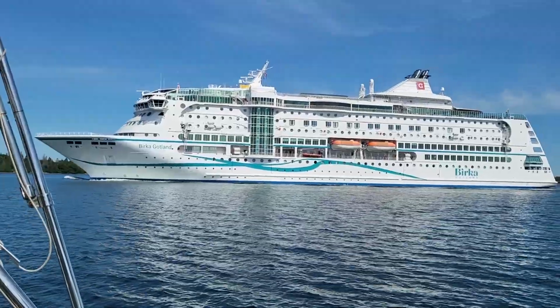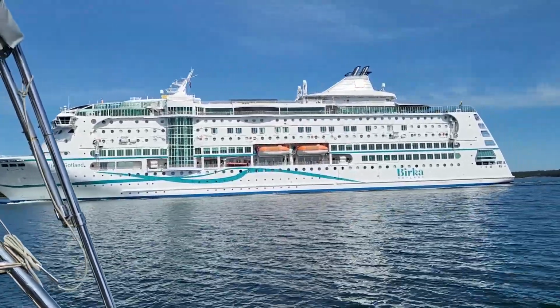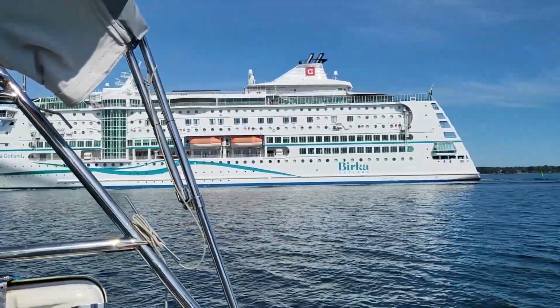We're taking pictures of them and they're taking pictures of us. More cruise ships. This one, Birka Cruises, who operate primarily in the Baltic Sea, between Scandinavia, the Baltic states, and Northern Europe.